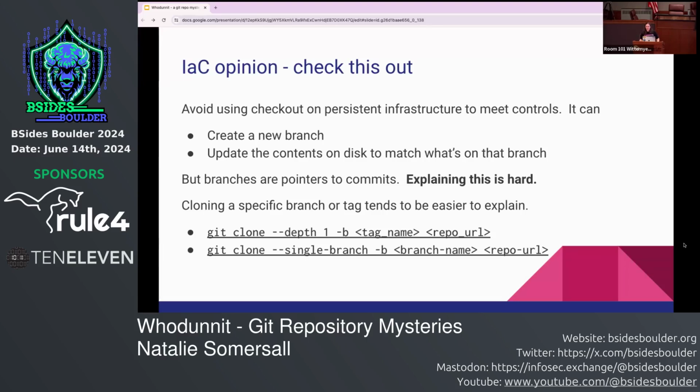Branches are pointers to commits, and explaining this has caused more gray hair than I care to realize. If you're doing this, try to clone with a depth of 1, meaning you're only cloning one specific tag. You're not getting the whole history of that. So you can say, hey, I only brought down this specific set of code.